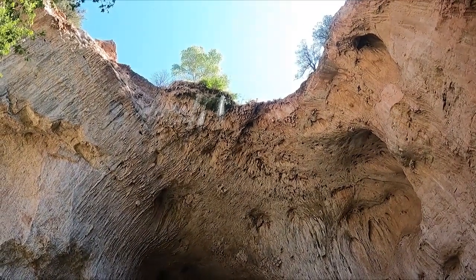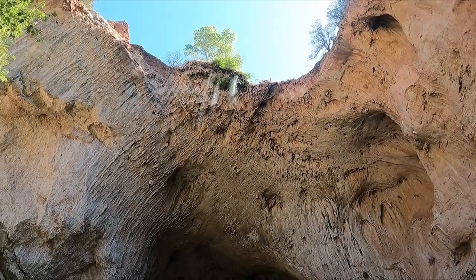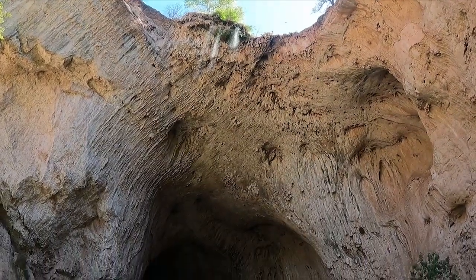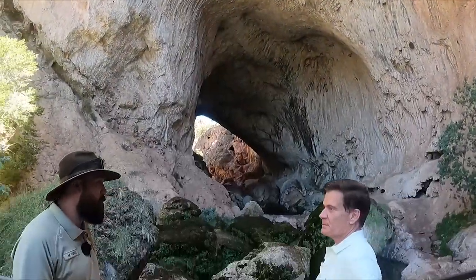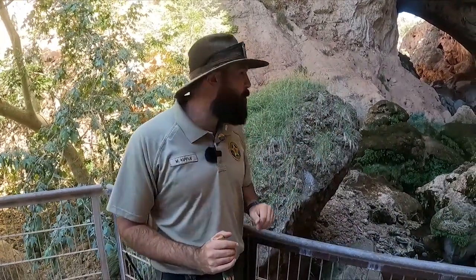And now you have the forces of erosion and precipitation battling it out to see who's going to eventually win out. So one day this bridge will be gone. One day this will be Tonto Natural Bridge ruins. Ruins. But any time in the geological near future, but not in our lifetime.